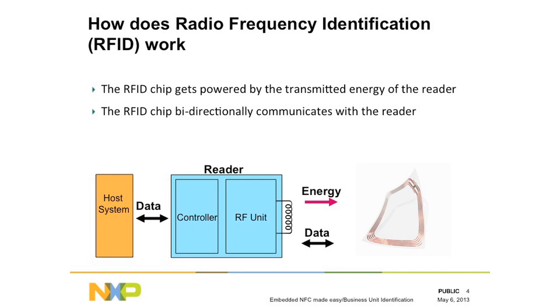Before talking about NFC, I wanted to bring up radio frequency identification in general, RFID, because NFC builds on the existing RFID that was already out there. So in passive RFID, typically you have some kind of host system communicating with your reader. The reader is typically made up of some kind of host controller, and then the RF front end with an antenna, and then there's a tag on the other end, with a loop antenna as well. The RF field generated by the reader actually powers the tag, so there's no battery inside the tag, and then you can exchange data both ways. And you can have multiple tags in the field as well. This is just a picture showing one tag.